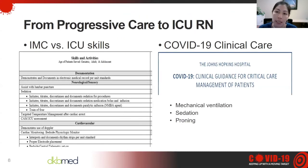We did a competency gap assessment. So while this was happening, we were deploying ICU staff to our IMC unit. At the same time, we did a competency gap assessment to determine the area where our IMC staff were going to need the most training or development. We started by comparing the new hire orientation ICU skills list against the IMC skills list. And we also used a clinical guidance document for the care of critically ill COVID-19 patients that was developed by some of our pulmonologists and other prescribers here at Johns Hopkins.